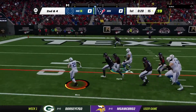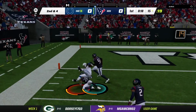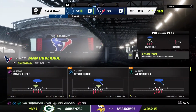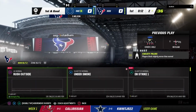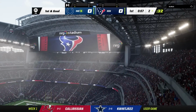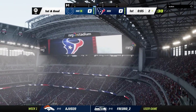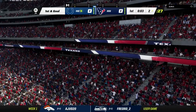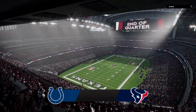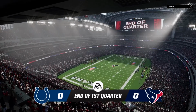Moss on the give up the middle. And they corral him just a couple yards shy of the end zone. The pickup goes for 13 and sets him up 1st and goal. No score after 1 on EA Sports.